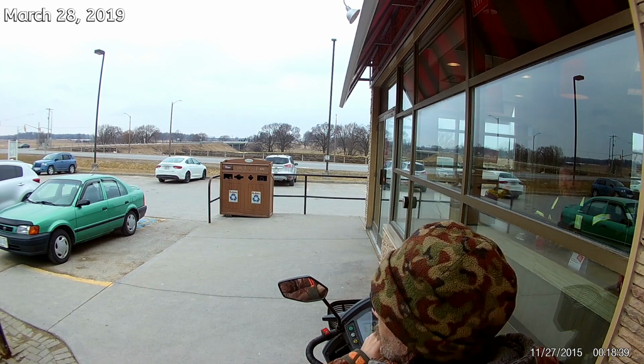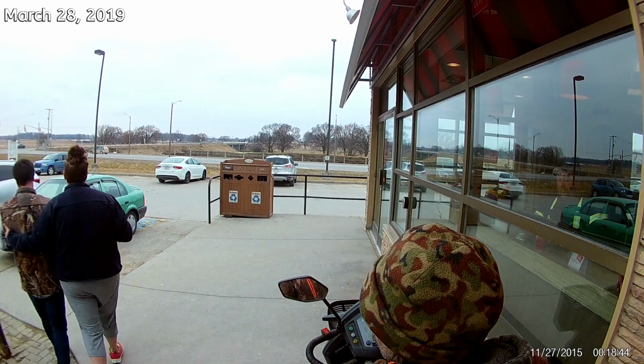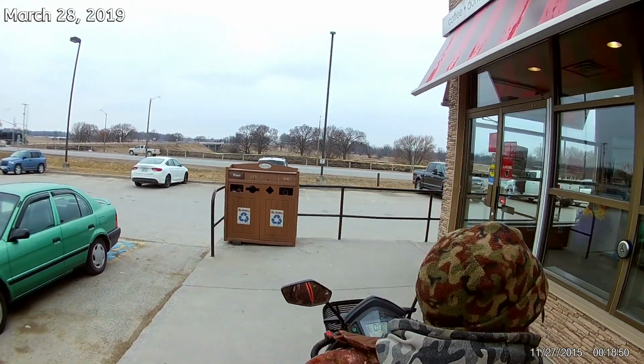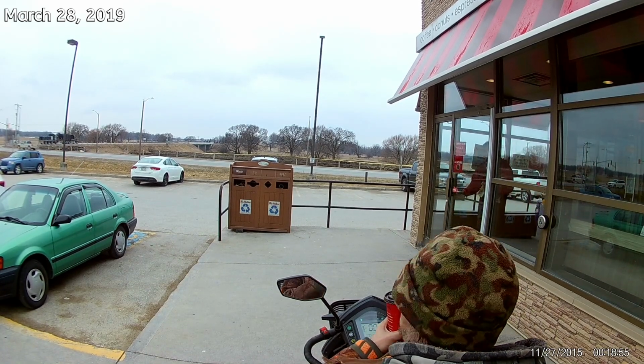Because I don't have another card with them, all they can do is issue me a new card with this amount on it and mail it to me. So I'm now waiting. But at least it looks like I'm going to get it, but I'm going to have to wait a couple weeks for it to arrive.